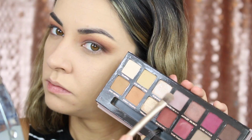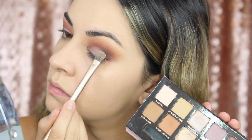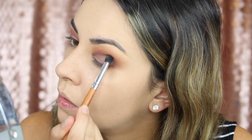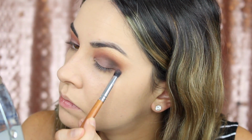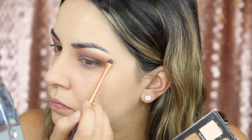I'm using these two shimmery colors called Vermeer and Antique Bronze and I'm patting that over the color where I just applied the shadow, and then I grabbed the dark brown shade again and patted on the outer corner just to blend the colors a little better, just so it didn't look like such a stark line. Then I'm just highlighting my brow bone with this Real Techniques brush and the Vermeer shade again, which is just a light pearly shade.